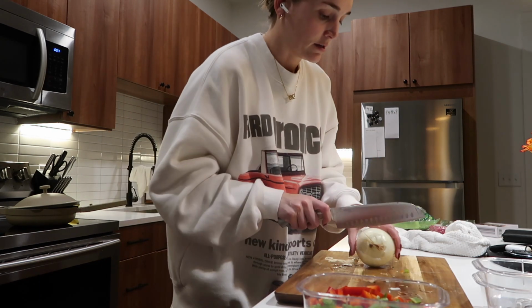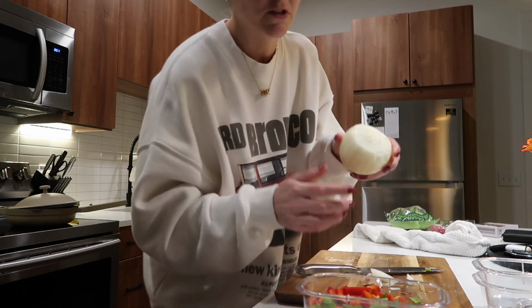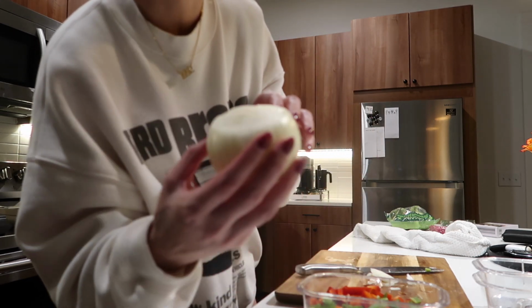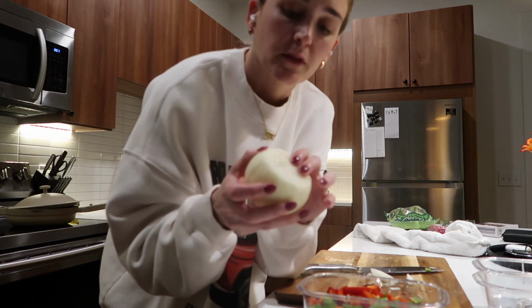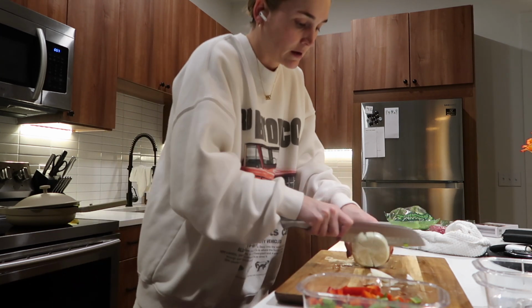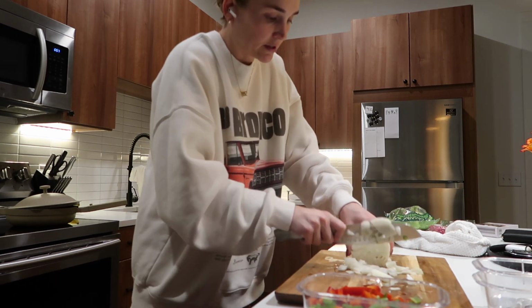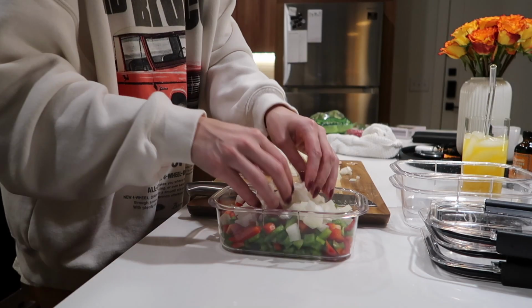So then I'm gonna cut the bad part off. If you kind of see, the light is really bad. Why is this not focusing? Okay, well, if it would work. So it just cut, and then you can either do it this way. So I'm gonna do it this way because I'm gonna cut them in my eggs. And then now they're just perfect little diced onions. The best.